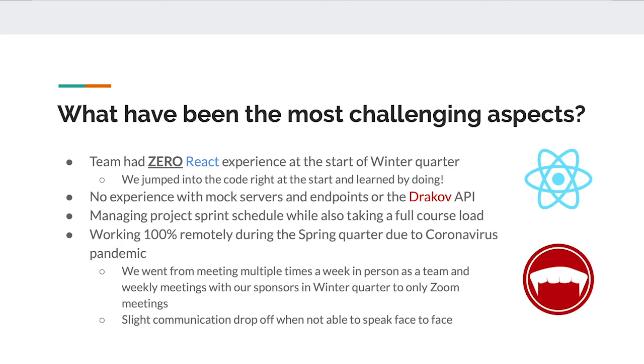Some challenging aspects of this project were that none of us knew React.js or much JavaScript at the start of winter quarter. Another technical challenge was that we did not have experience with mock servers and endpoints or how to work with the Dreykov API. As far as non-technical challenges, we had to manage our sprint schedule and produce new code at the end of each sprint, all while managing a full course load.